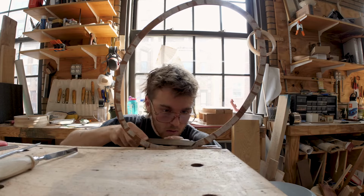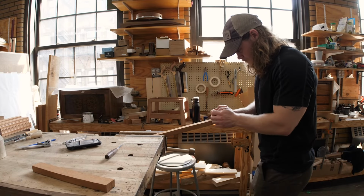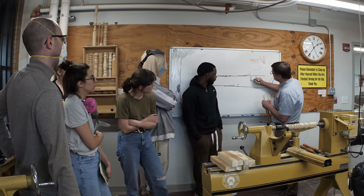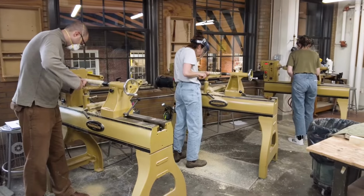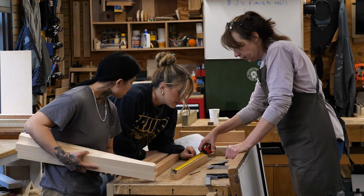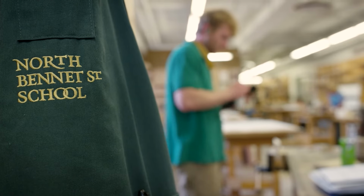Our program is based on the Sloyd method, which connects the mind with the hand. So a lot of our training is based on that. We typically will do a short demo in the morning, and it sets students up for the day to execute at their own pace. We have multiple instructors, and we have students and TAs to bounce information off of. So it's a much broader audience of learning.